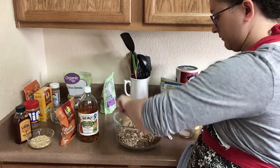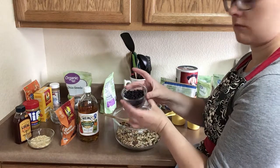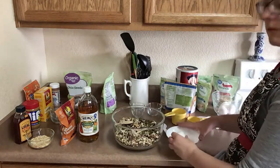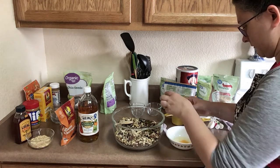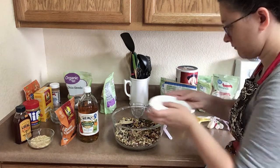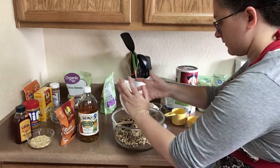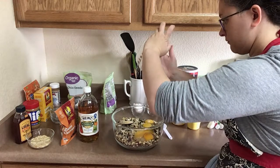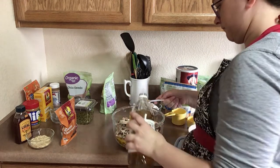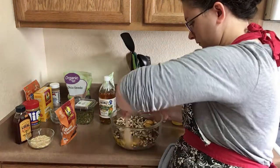Then I started mixing in the rest of the ingredients, including the salt, the dried currants, and then the 4 eggs. After I cracked each egg, I checked to make sure I didn't get any shells in the bowl before adding it to the rest of the ingredients. The last ingredient I added was the apple cider vinegar, 1 tablespoon. Then I started giving it a good mix to incorporate all the ingredients together.